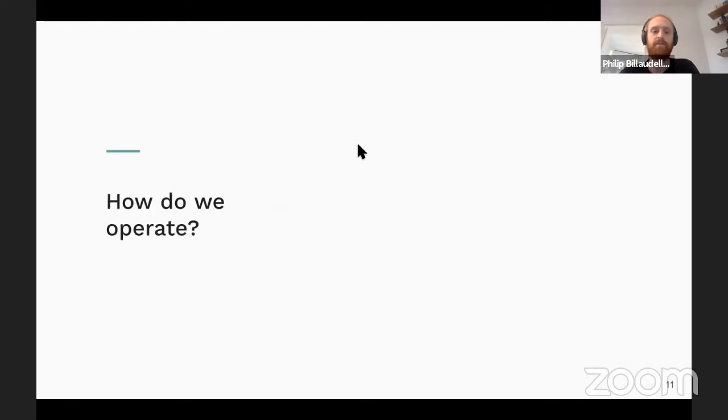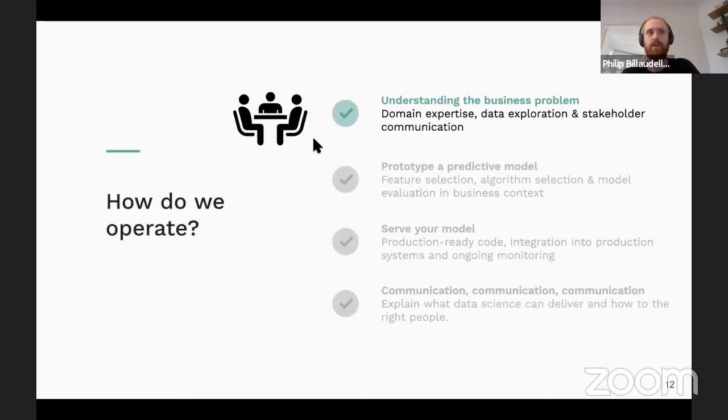That brings us to my next point. How do we fulfill the responsibilities that I've outlined, and how do we spend our daily activities? I think we can cluster our activities into 4 main phases of a project. The first phase is understanding the business problem. And I think that's the first order of business.